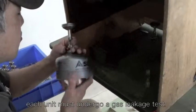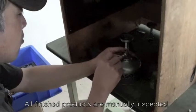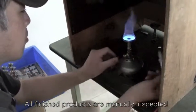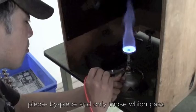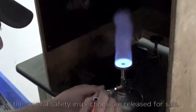Once assembled, each unit must undergo a gas leakage test. All finished products are manually inspected piece by piece, and only those which pass several safety inspections are released for sale.